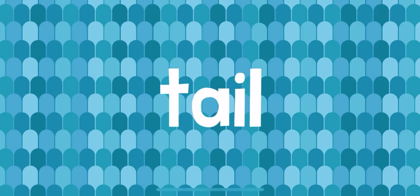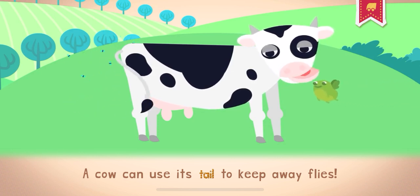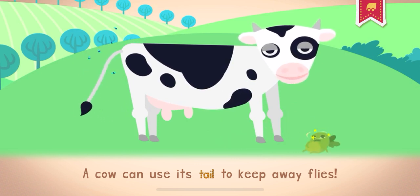Tail. A tail is the back part of an animal that extends out from the body. A cow can use its tail to keep away flies.